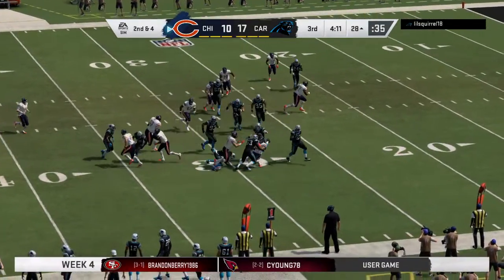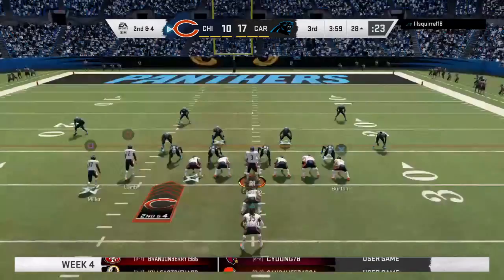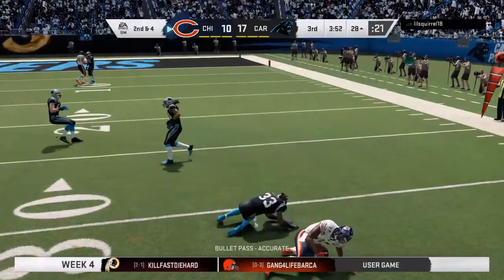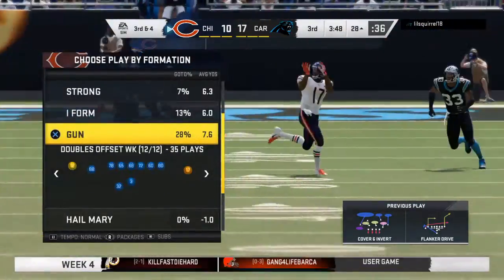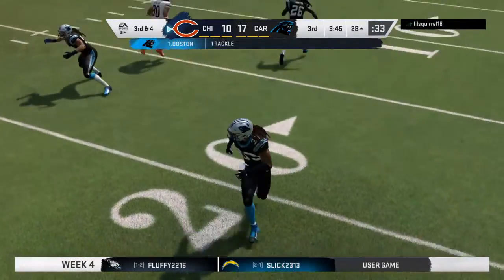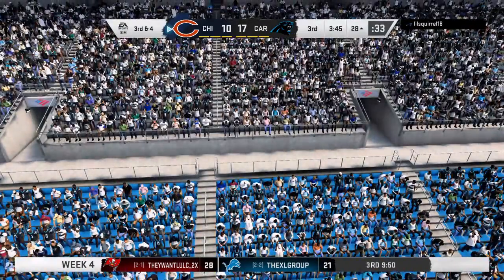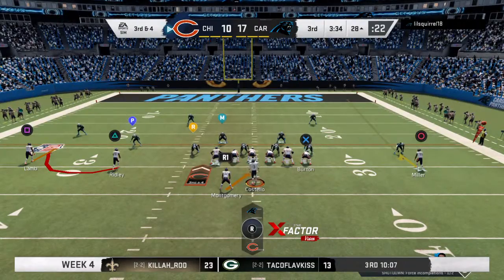Running lanes were at a premium in the first half, but he's able to find some room there, and he's hoping that that's a precursor of a big second half. Looking to throw on 2nd down. Costello. He'll find Miller. That's complete. And he's going to be stopped up right at the line of scrimmage. No gain that time on the completion, and it'll be 3rd down. They had the catch on 2nd down, but it didn't help at all, and now they're looking at 3rd down here.